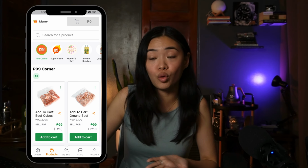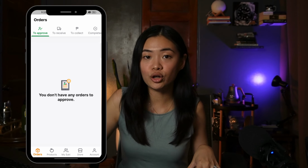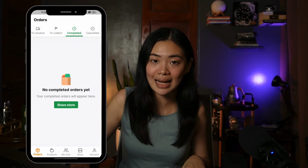So we have the orders, wherein you can track the orders of your mga suki. You can see here orders that are to approve, to receive, to collect, and you will also see the completed and cancelled orders here. So your mga kasuke can actually order either through the website or they can tell you personally what their orders are and you can be the one to order for them.